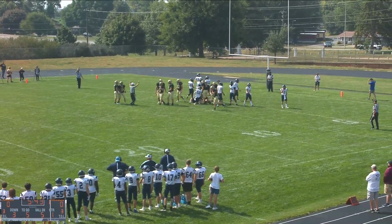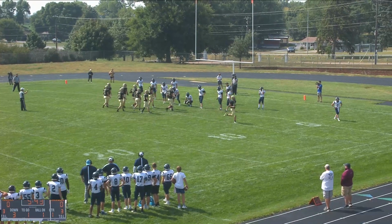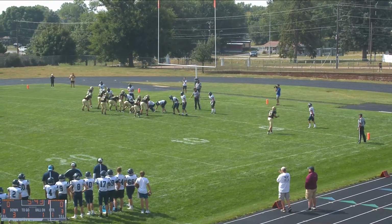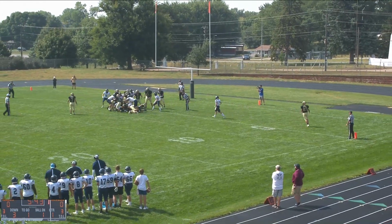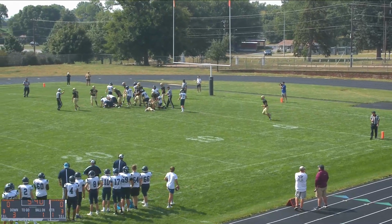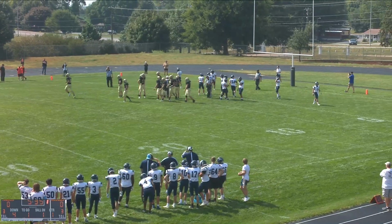Ball carried by number 37, Curtis Bear. Tackle led by number 30.